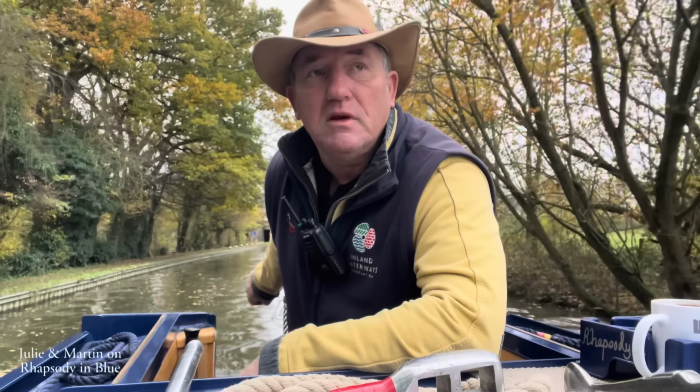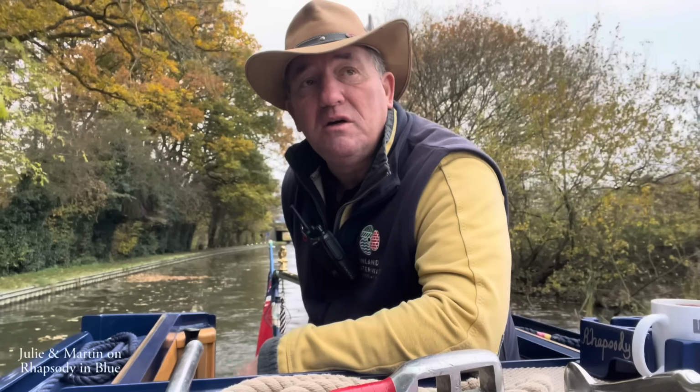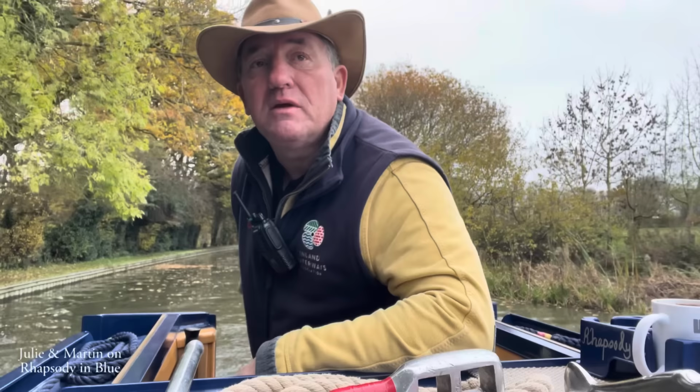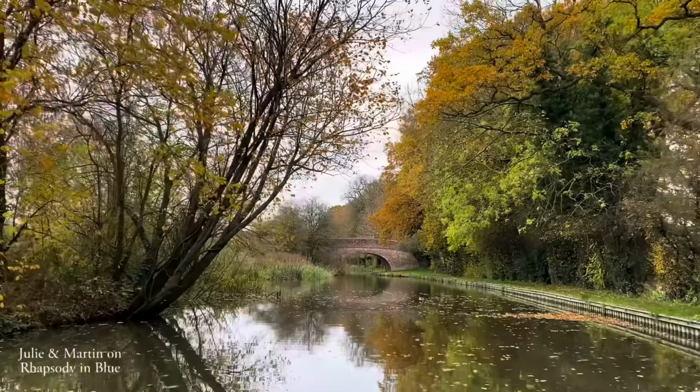We originally were going to get to the bottom of the locks, which meant we would have had another start in the morning to get up the locks, but now we can relax a little bit more, so we'll just get up here a little bit further and moor up. So we're now looking for a mooring, and we know there are some just a little bit further up here, just a little bit away from the M1.